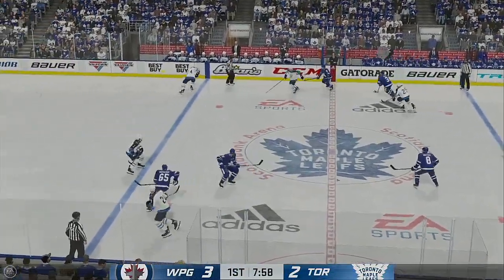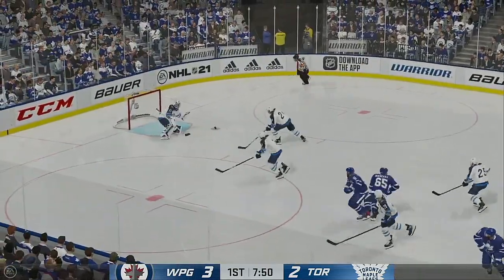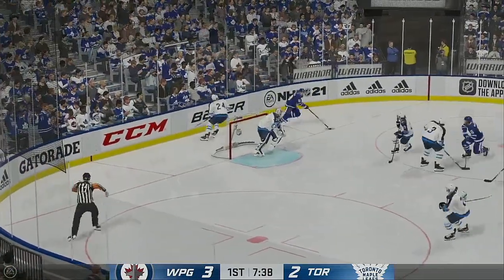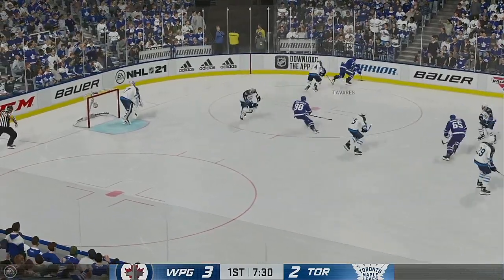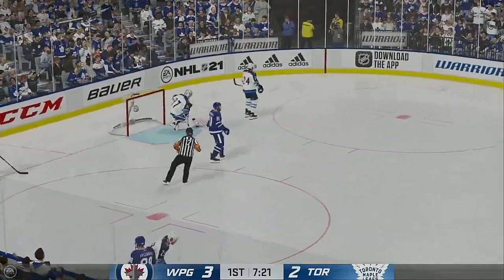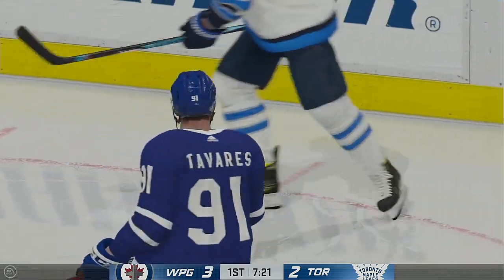Puck scooped up by Hull. And now he moves it quickly to Tavares. Rips it. Stops him cold. Winnipeg's got the puck inside the defensive zone. Finds some space in the corner. Puts it on net, and that one's turned away. Toronto's got a hold of it along the wall. Big stop by the keeper. That's why a goalie can never relax. He makes one stop, now he's got to be sharp to make another.